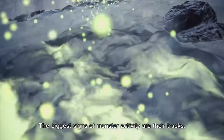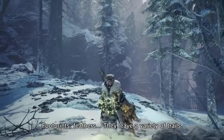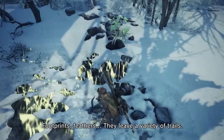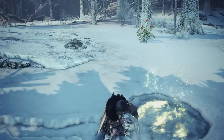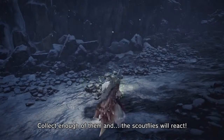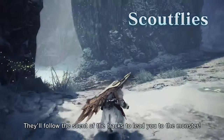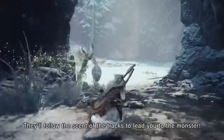The biggest signs of monster activity are their tracks. Footprints, feathers, they leave a variety of trails. Collect enough of them and the scout flies will react. They'll follow the scent of the tracks to lead you to the monster.